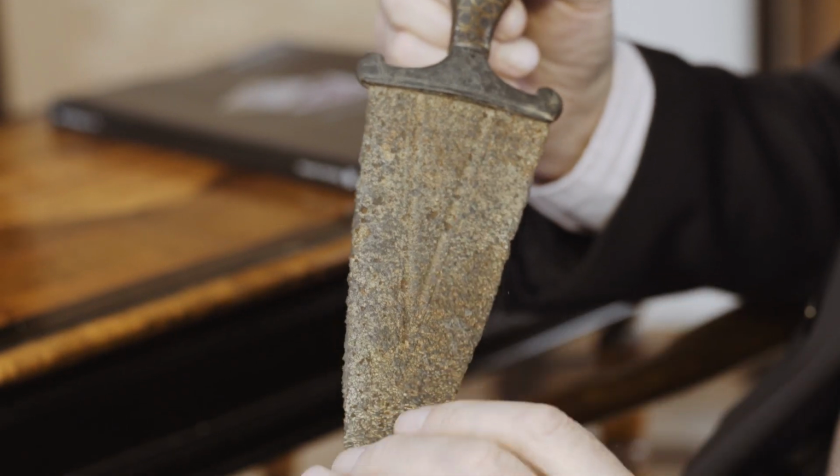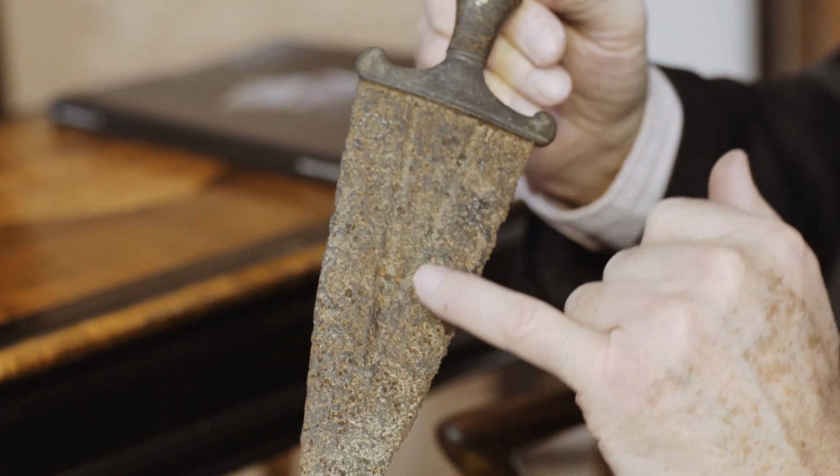The blade on either side has grooves, which are called fullers, and the idea with these grooves is that when the blade is thrust into the enemy, you want to be able to take it out quick. You don't want any suction preventing you from taking the blade out smartish, and that's what the idea is with those grooves, which is kind of groovy, really. There we are. That's the gruesome bit. The next gruesome part is the auction estimate. A good quality example like this is expected to bring in at auction between £2,000 and £3,000.